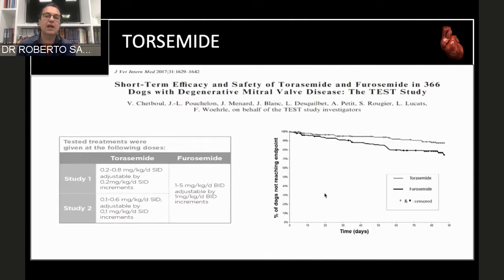This is another study that's been done, and I think most of you have read it. So this is the TEST study. In this study, they wanted to show that torsemide was not inferior to furosemide. And they actually showed that.